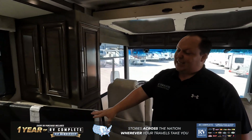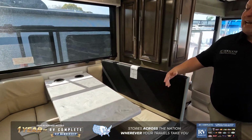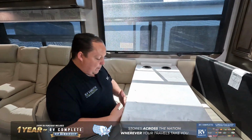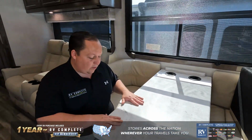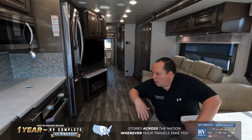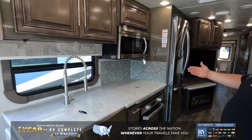And then right over here is a dinette. What's real nice about this dinette is that it does drop down to make a bed. Skinny table, so fat people like me have plenty of gut space right here. And it does also drop down to make a bed. A lot of times these tables are real tight and I have to eat my food like this. Very comfortable dinette.